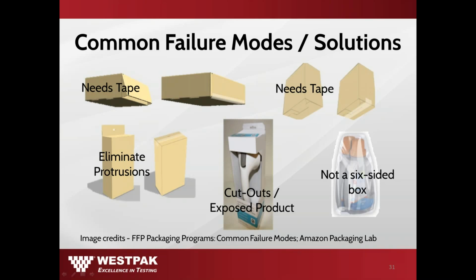In the top middle, you see a package with a hang tab or a protrusion. The protrusions can cause issues because they can become caught during the shipping process and potentially tear off and leave an opening. A simple solution is to remove the hang tab or fold it over and add tape as seen in the picture in the middle right. On the far right side of the slide, you see a package that is not a 6-sided box. It's highly recommended to ship this type of package in an overbox with 6 sides. And finally, on the bottom, you see a package with a cutout exposing the product. This is not recommended at all. Any opening can get caught really easily or damage the exposed product.